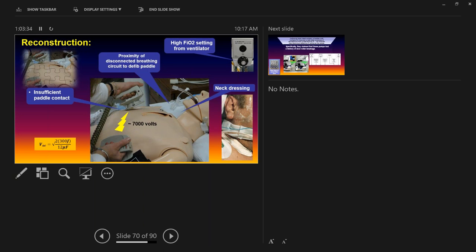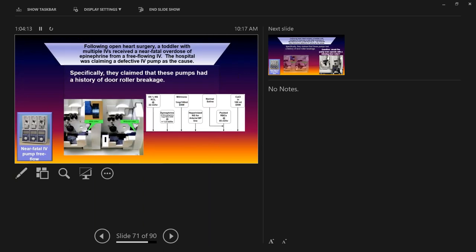And we had to assess and reconstruct everything for the risk people. And this is ultimately what I was able to conclude. Ventilator, high FiO2, 100% oxygen. She just disconnected the tube and put it by his neck. He had a Swan line in, so everything was under a little drape on his neck, saturating the environment with high oxygen concentration. The bed was high, small nurse, couldn't really reach. She wasn't able to get good contact. But these older HP defibrillators, 300 joules, you got about 7,000 volts open circuit voltage there. Not good contact, fire. And that's what we ultimately concluded.